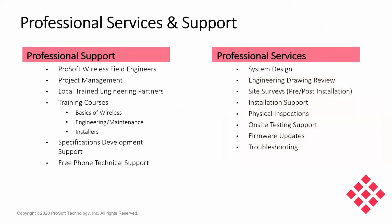So through these complex projects, we offer a complete suite of professional services and support. We can really help with anything you need to be successful. On the support side, we can help with project management. We can help train local engineering partners to specify and install our wireless solutions. We can help develop specifications to ensure a successful wireless application. And of course, we offer free phone support.